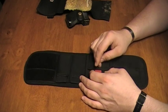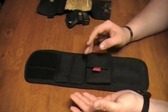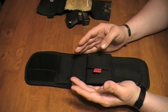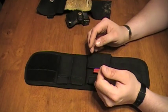There are some other companies out there who make medical ankle holsters. I know Galco is one of those. Just looking at the pictures of the Galco product, for the 50-60 bucks that it's priced at, it might be a little bit of a better product, but I can't say that because I haven't had my hands on it and played with it and wore it.